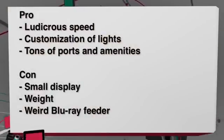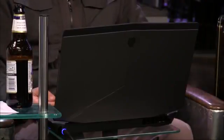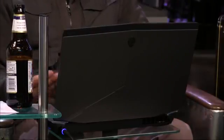Let's get the pros and cons on the Alienware 14-inch gaming laptop. It has ludicrous speed. It's really fast. The lights are customizable, and it has tons of ports and amenities. On the con side, you're looking at a 14-inch screen, when you're typically seeing 17 inches on gaming laptops. It has a weird Blu-ray feeder slot thing, and then the weight, obviously. But other than that, it's a very solid laptop.